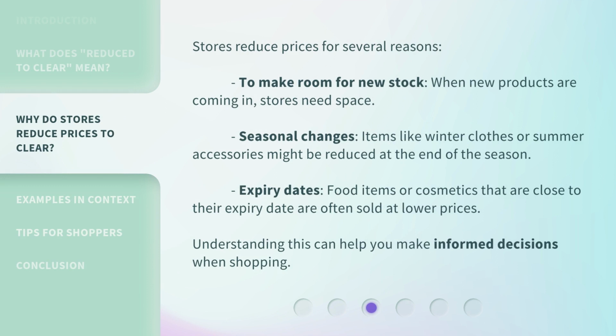Stores reduce prices for several reasons. To make room for new stock: when new products are coming in, stores need space. Seasonal changes: items like winter clothes or summer accessories might be reduced at the end of the season. Expiry dates: food items or cosmetics that are close to their expiry date are often sold at lower prices. Understanding this can help you make informed decisions when shopping.